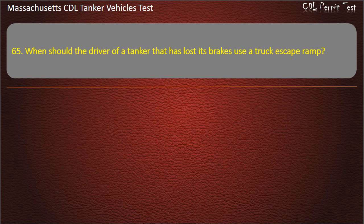Question 65. When should the driver of a tanker that has lost its brakes use a truck escape ramp? Only if the tank has baffles. Never. Always. Answer. Always.